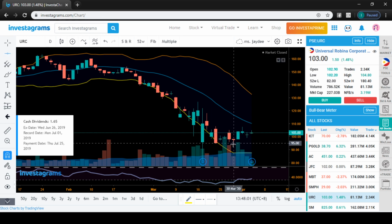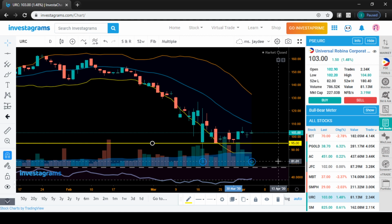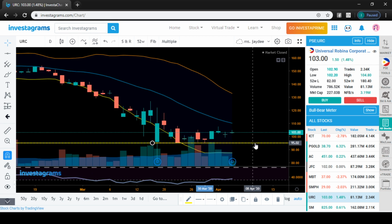I feel that this stock will give us a chance at 95. This is just a temporary bounce that I see here. Look at this. Price is moving upward, but volume is down. Same here, trying to break this level. So I think it will still give us a chance at 95. When it reaches that level, also check if we're still within the 30 level for our RSI. But just conservatively speaking, 95 would be a good area to try out.